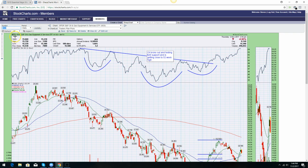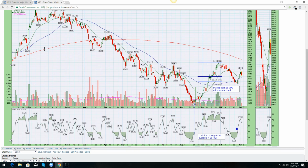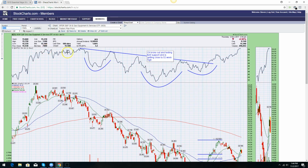Okay, so this is XES, the oil and gas equipment ETF. This is a pretty juiced ETF. In this top pane, you see WTIC, that is West Texas Intermediate. You've got the head and shoulders. I showed this chart last week. It broke out of a downtrend around 49, came back, tested that 49 support level right here, and is now looking pretty strong, trying to close above 55 to take out the late 2016, 2017 highs.